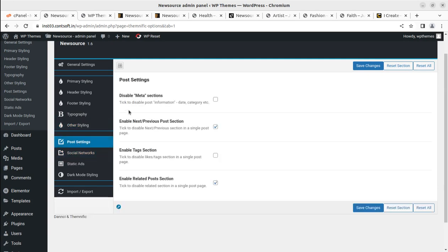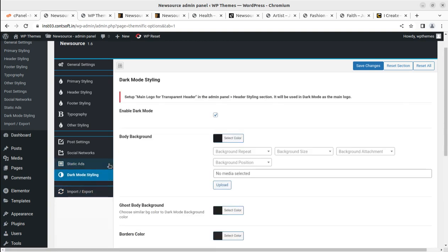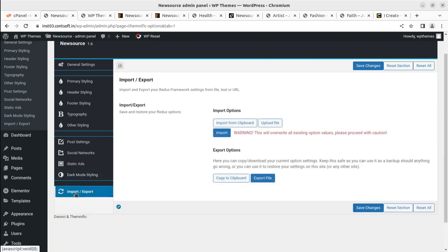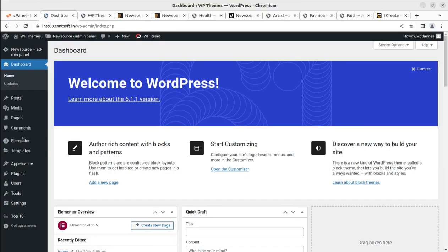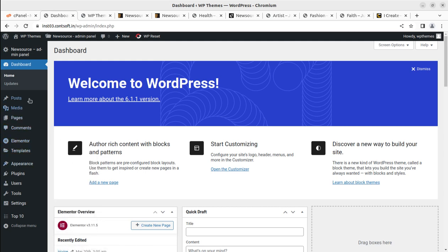Further, it is a blog website, so you can go for post settings, whatever you want to show, social networks, and static ads. Basically, a blog can be for earning purposes, so you can place static ads codes here. And the dark mode styling, just in case you want to enable dark mode, is available here. Import export setting is also here. So all the basic settings through which you can really complete your blog website are available here.